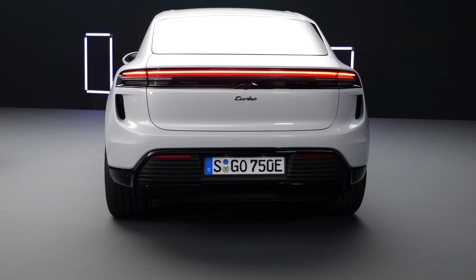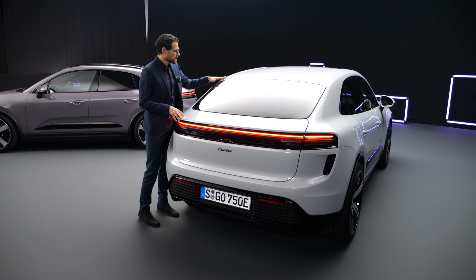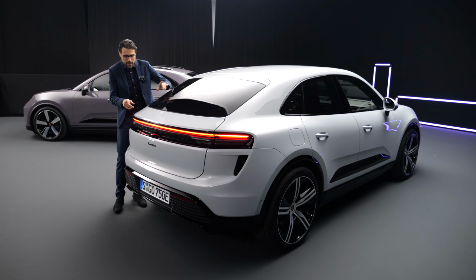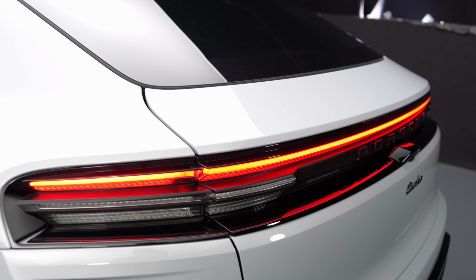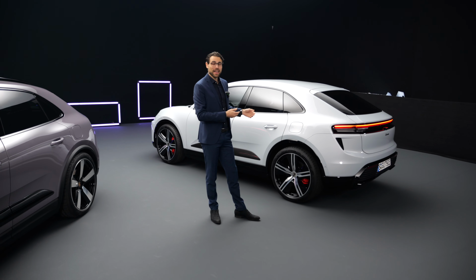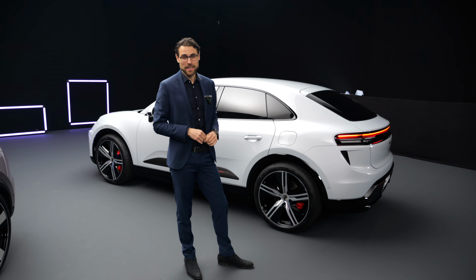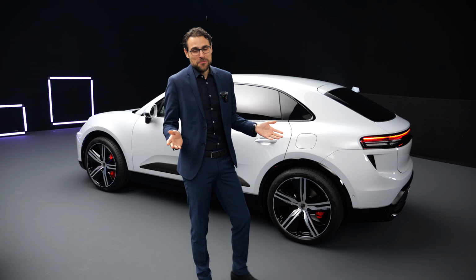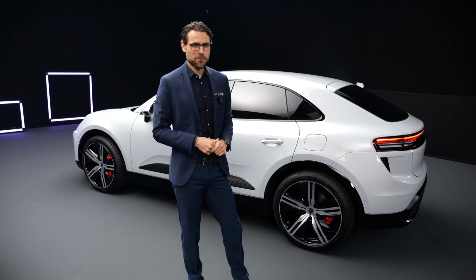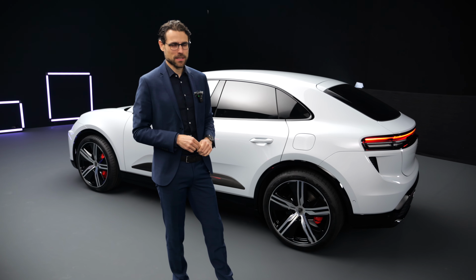Active aerodynamics, by the way, also play a part at the rear. Maybe you remember the combustion engine version, which has the roof spoiler. That is gone, so this is a more fluent design. But then here we have the active rear wing that can go up. Top speed for the Macan Turbo model, 260 kilometers an hour, 160 miles an hour. That's even faster than we go on the German Autobahn. Yeah, and probably even on the German Autobahn at some point we'll get the speed limit in Germany. There are still discussions at the moment.